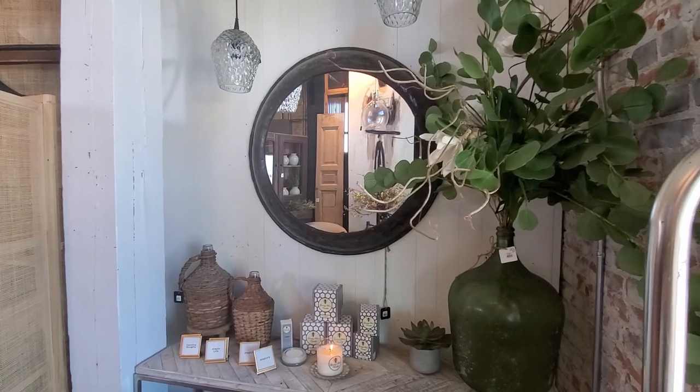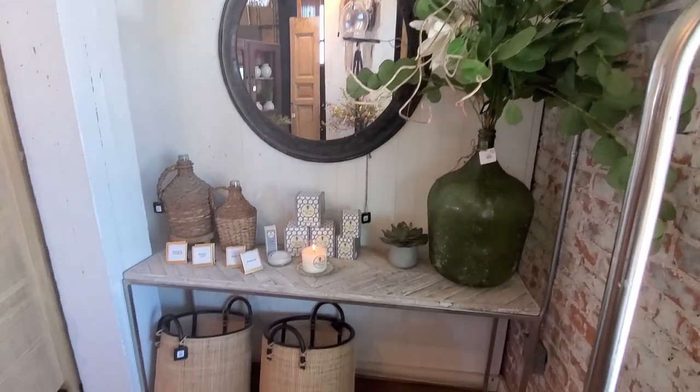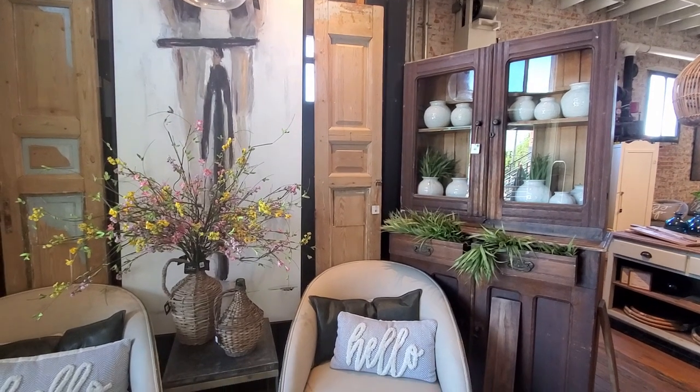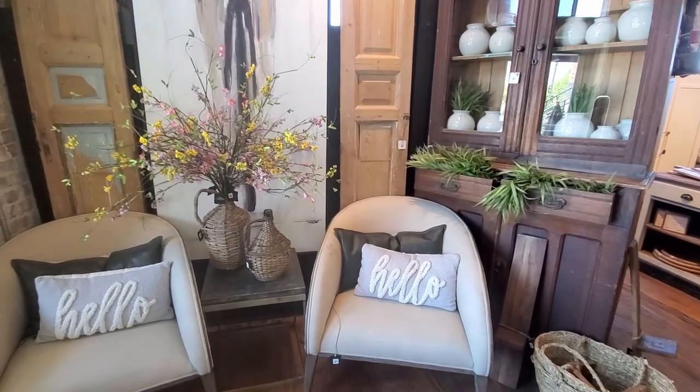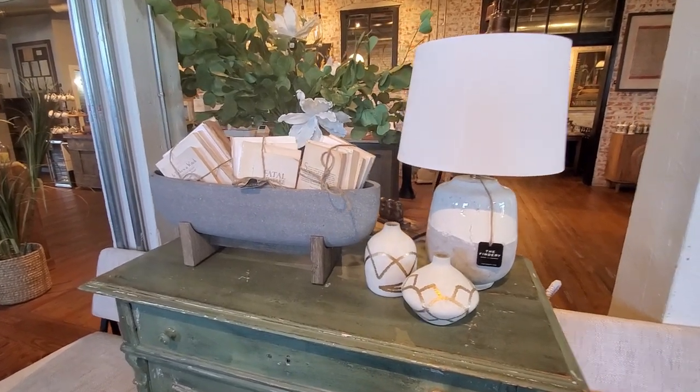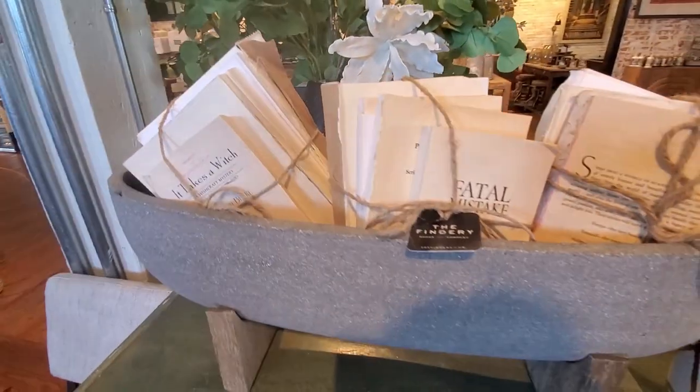If you visit the silos, if you go to Magnolia Market, definitely you have to visit the Findery too. It has two locations. The one I'm visiting today is the one that is right across the street from Magnolia Press. So yes, get yourself comfortable, and I hope you enjoy this tour.